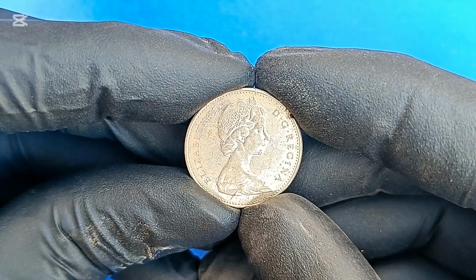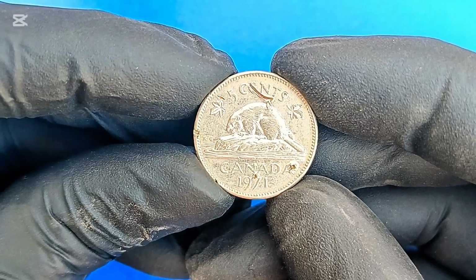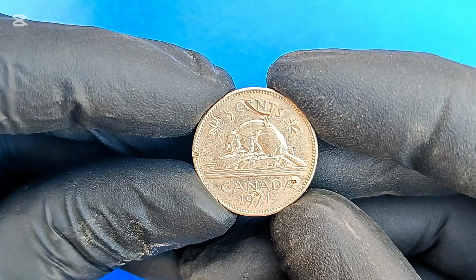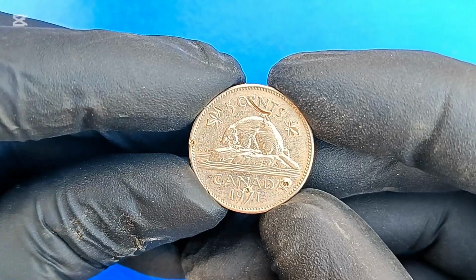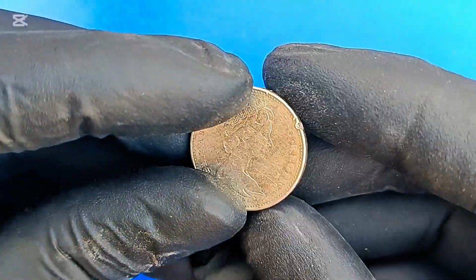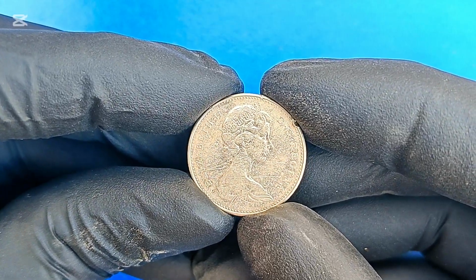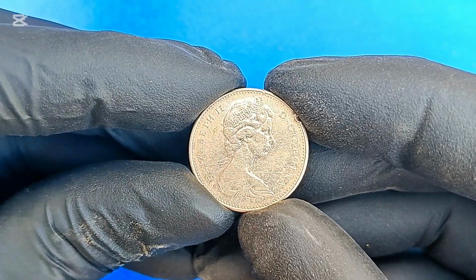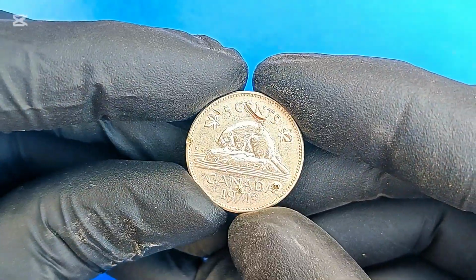Ownership of this coin has passed through the hands of a few elite collectors, each recognizing its historical and financial value. The provenance of the coin, including auction records and expert evaluations, further adds to its mystique. Often compared to the rarest American coins, the 1971 5-cent Canadian coin now holds a revered place in global coin collecting circles. The Queen's image on the coin also plays a significant role in its desirability.